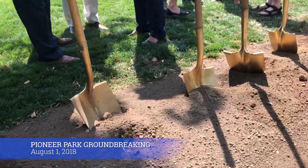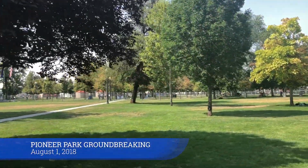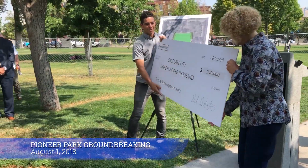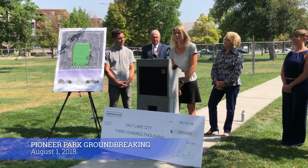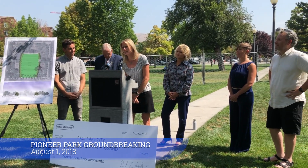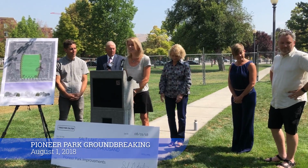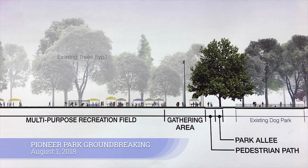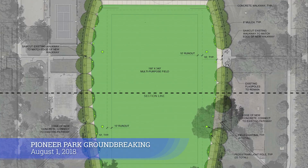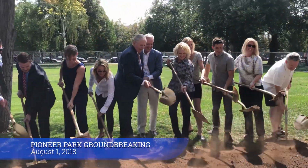Shovels are in the ground and construction is underway on new improvements to Pioneer Park. Mayor Biskupski, Councilmember Amy Fowler, Salt Lake City Parks representatives, and leaders of the Pioneer Park Coalition celebrated with a groundbreaking and donation ceremony to help fund the project. Construction includes a multi-purpose lawn, soccer field, recreation and event space, walking and lighting. The field will be ready for use in spring of 2019.